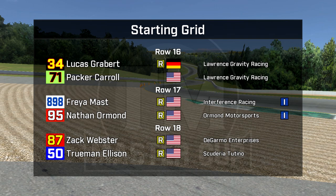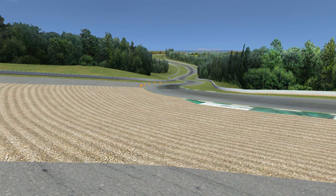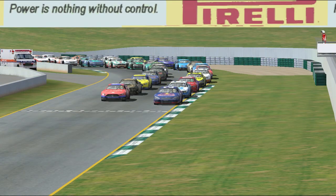Lawrence Gravity Racing has row 16 locked out, but what's a surprise is that Grabert was quicker than Carroll. Freya Mass and Nathan Ormond in row 17, good efforts from the Independence Trophy contenders. Zach Webster and Truman Ellison in row number 18. Row 19, Casey Lester and Gareth Hunt. Row 20, Dylan Buchanan making his Master Cup debut, replacing the suspended Clay Gibson. And Ben Atkins, whose time was disallowed after qualifying. The same can be said for Ryan Matthews and Chris Davenport, and we'll get into why in just a little bit. Anyways, the field is on the grid right now.